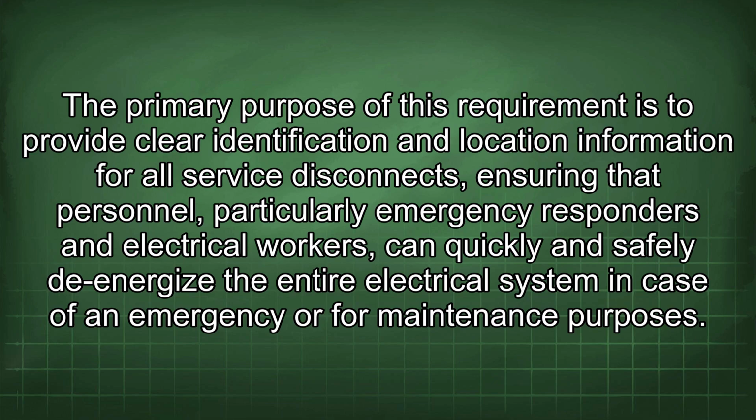disconnects, ensuring that personnel, particularly emergency responders and electrical workers, can quickly and safely de-energize the entire electrical system in case of an emergency or for maintenance purposes.